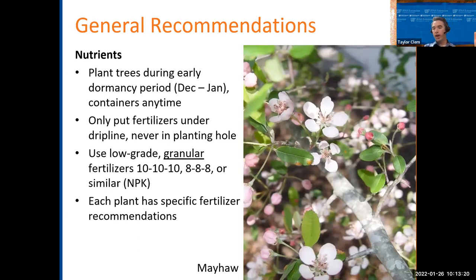So, general nutrient recommendations. Some of the slides that we go over with specific fruit varieties are going to talk about their very specific nutrient and fertilizer recommendations. But usually we recommend planting a lot of our fruit trees during their dormancy period, so that's going to be December and January. You can plant them theoretically any time, but that is the best time to plant them, during that dormancy period.